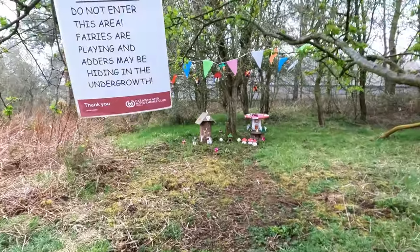There's a lovely little clearing when you walk through the tracks in the woods, and there's a little fairy garden in the corner, but there's a warning sign up about just being careful because there might be adders. A lovely little fairy garden.